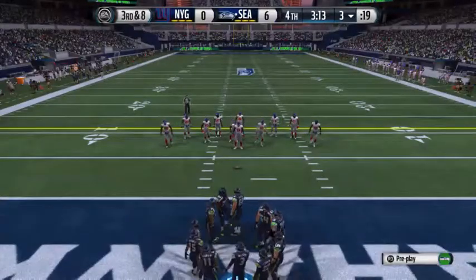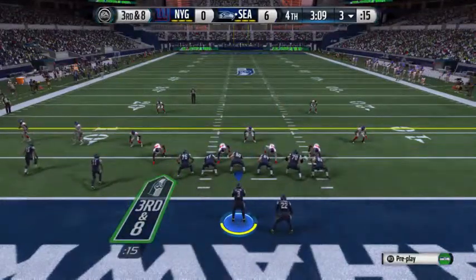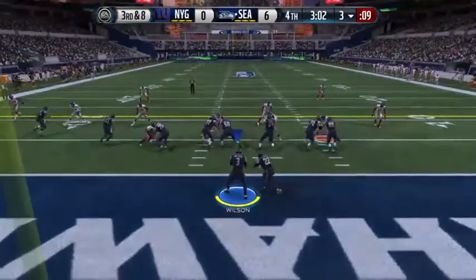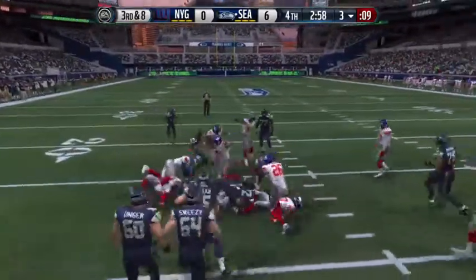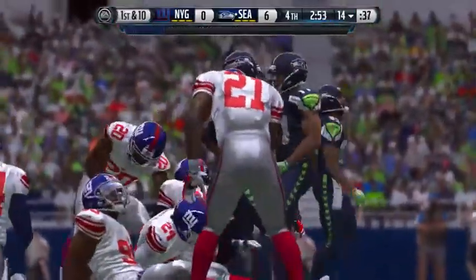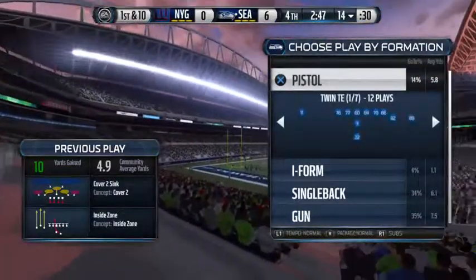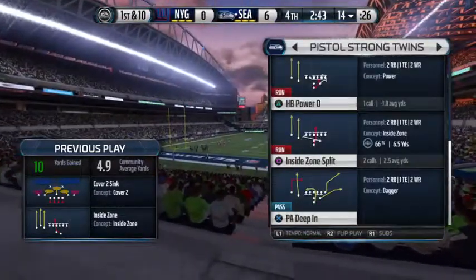After that run, 3rd and 8 for the offense. They've come out in the dime package. Handoff, trying to fight through right up the middle of the field. And tackle's made, and the first down is picked up. Sometimes when you go on the field, your only goal as an offense, you think, let's just get one first down so we can get away from our end zone, give our punter some room to maybe change field position. So good job that time by the offense.